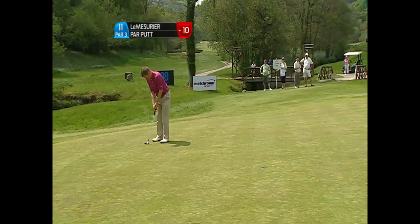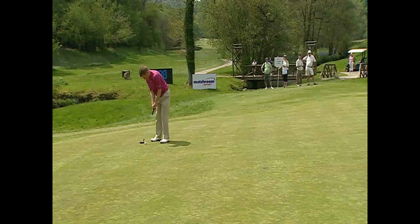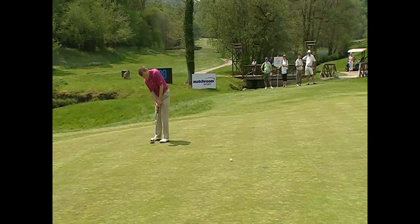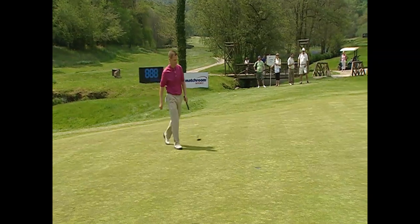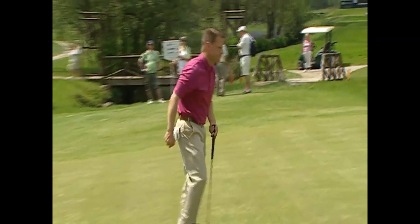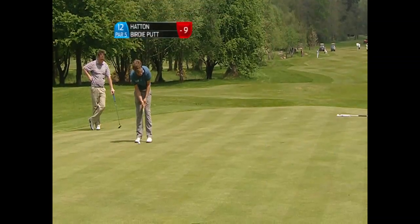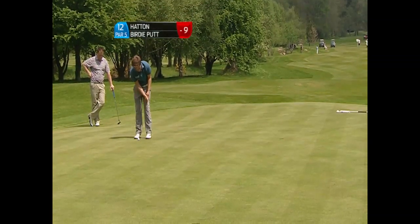Well, he managed to avoid the water, but he's second to hit. But this, if he misses, would be 4 bogeys in a row. Oh, how about that? How important will that prove to be? Keeps him in front on his own. Otherwise, we would have had a 3-way tie. Having said that, Hatton here could join him at 10 under.